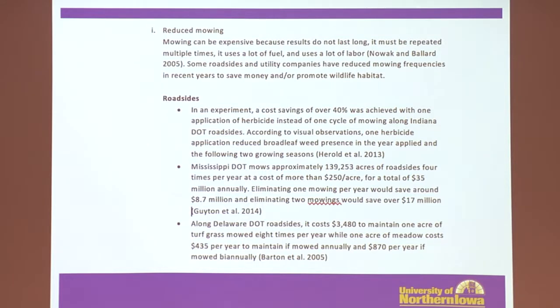Then for each of these little sub-items, we'll have bullet points that address each one. So here's some studies that have shown how much you can save from mowing. And most of the information is at the state level. There's not other states that really do much at the county level. So what we're drawing on is the state level. We really need to add some county information. But at least this is out there, and there's a lot of people, a lot of states interested in doing more along their state highways.